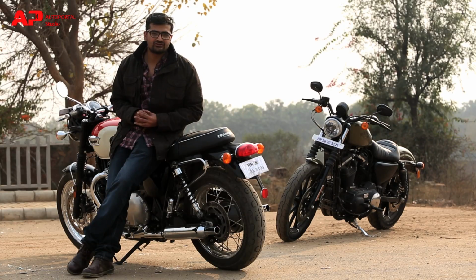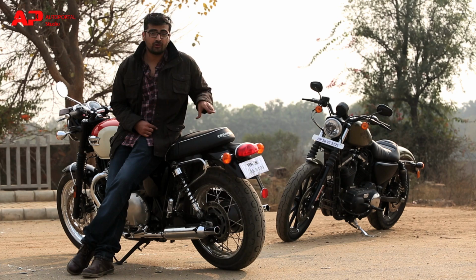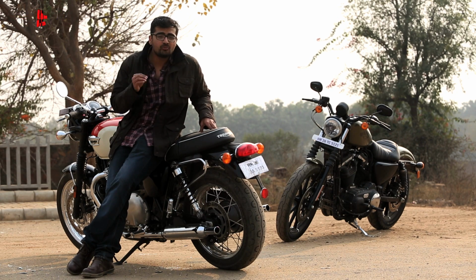Since the Harley follows in the footsteps of its Sportster series, its ride quality is a bit on the stiffer side. But on the other hand, it does a great job at the corners. But talking about the Triumph's ride quality, it's far more plush and comfortable compared to its rival.